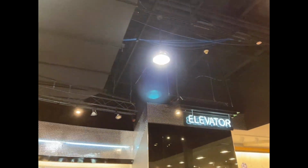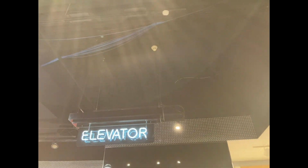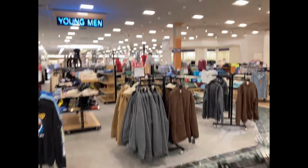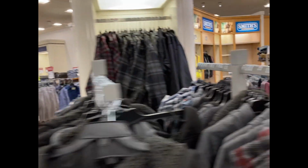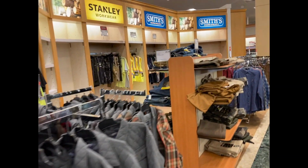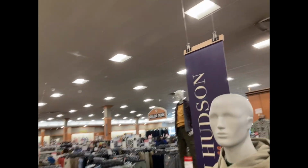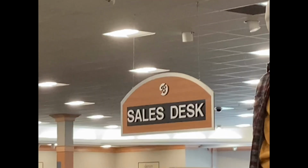The only thing that even hints that this could be a Boscov's is that kind of shaped neon elevator sign. It's all black, but it's got the same little pattern there. But now going this way, looks a little bit more like a regular Boscov's. This is a gorgeous store. This was when they first started using those sales desk signs. But there it has the old B logo.